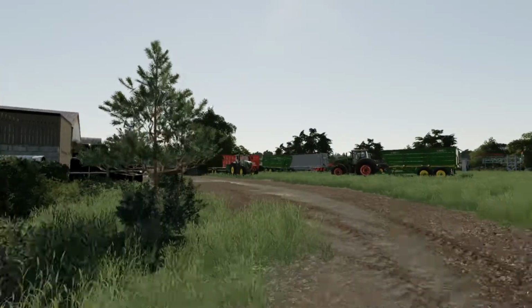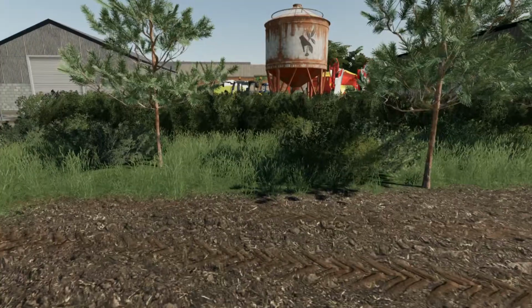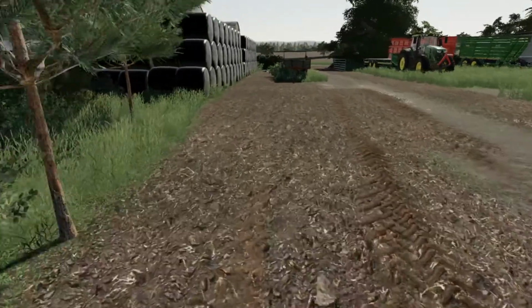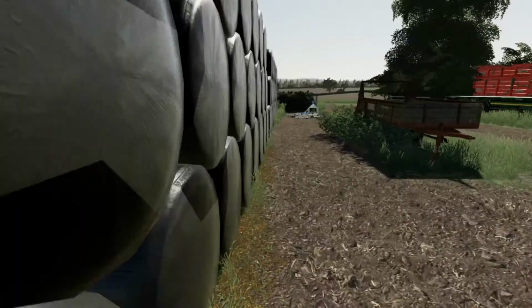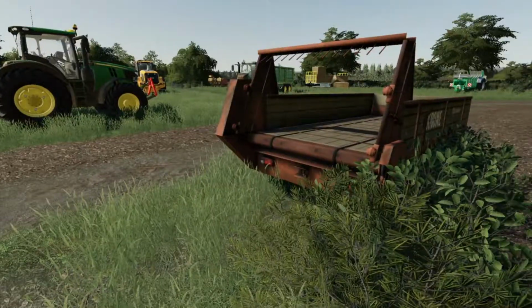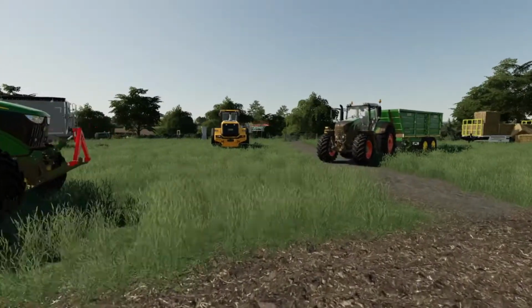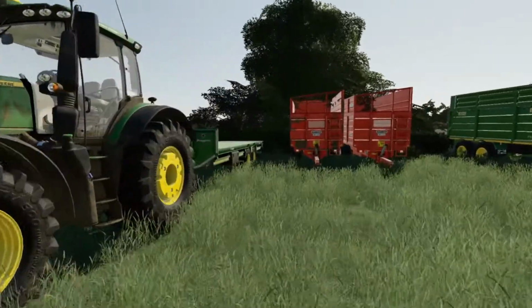We've been out with the 390 doing a bit of levelling, a bit of clearing. So this was all grass here. That's been moved at some point because we don't need it. But yeah, the 6250R is on the bale trailer, ready to go.